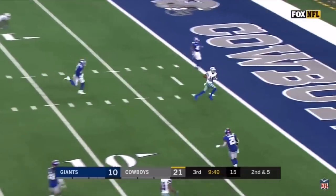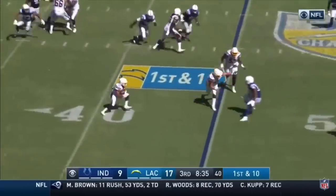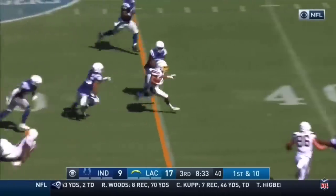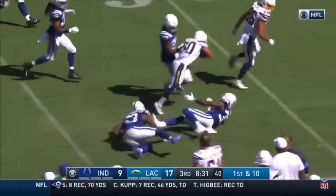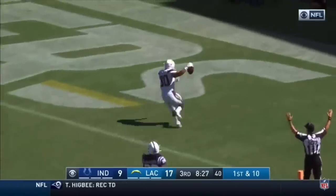Over the middle, here he is again. Throwing the football. Quick flip for Eckler. Eckler inside his blocks. 40, 35, still on his feet, and gonna go the rest of the way.